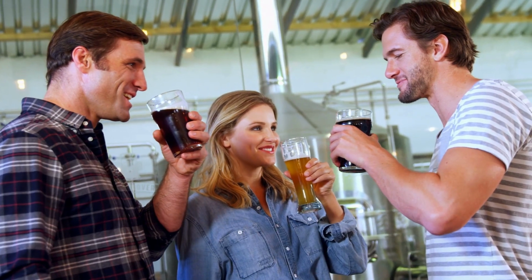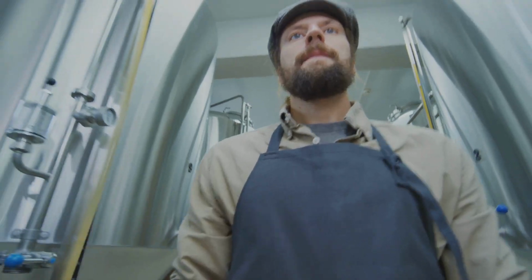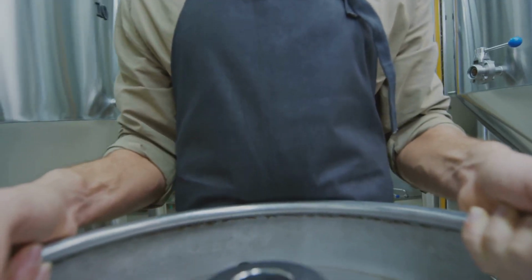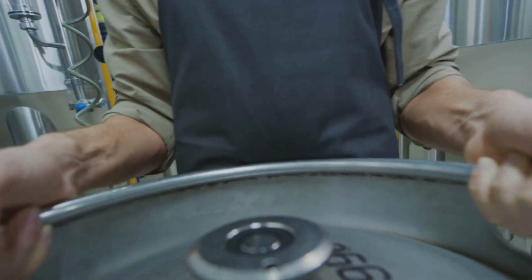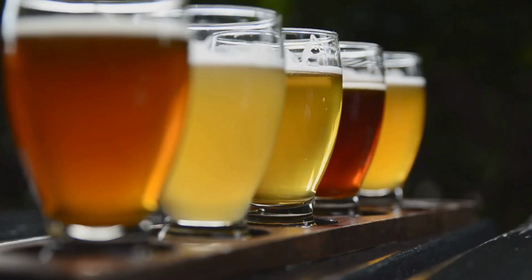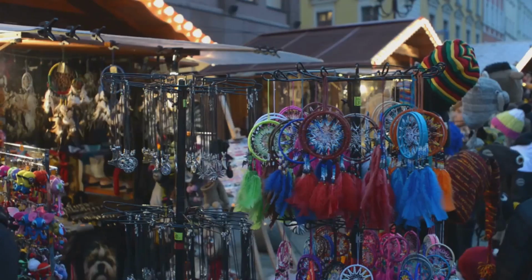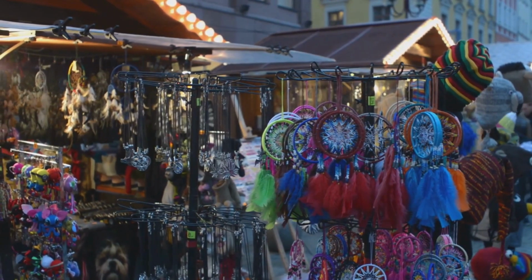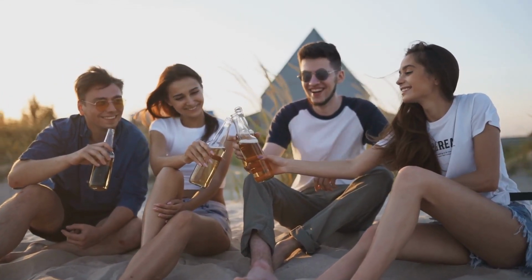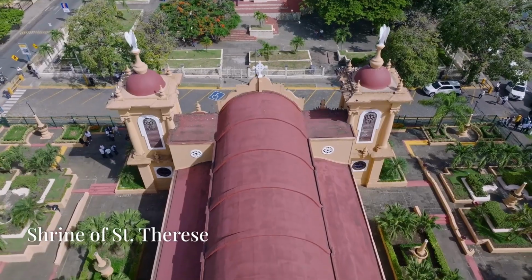Now, let's raise a glass to the Alaskan Brewing Company. This Juneau institution has been brewing up some of the finest craft beers in Alaska for over 30 years, using local ingredients and a whole lot of passion. You can take a tour of the brewery, sample their latest creations in the tasting room, and even pick up some souvenirs for your beer-loving friends back home. Just remember to pace yourself. Those Alaskan beers can be strong.